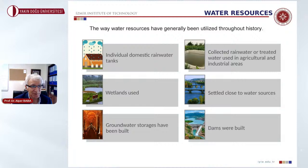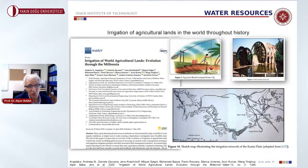And then if you look at the history, the way water has been utilized throughout history: people collected rainwater in individual domestic tanks. They used wetland areas. They stored groundwater in underground systems. They collected rainwater and treated water in agriculture. They settled close to water resources and built many dams in the history. But also, through history, people used water for agriculture.